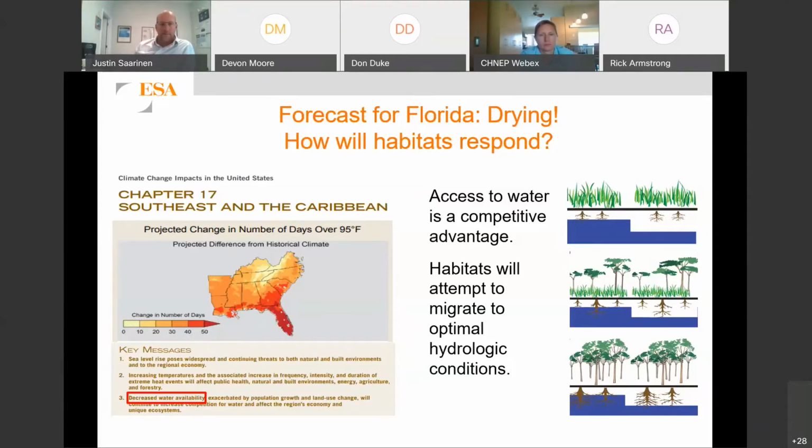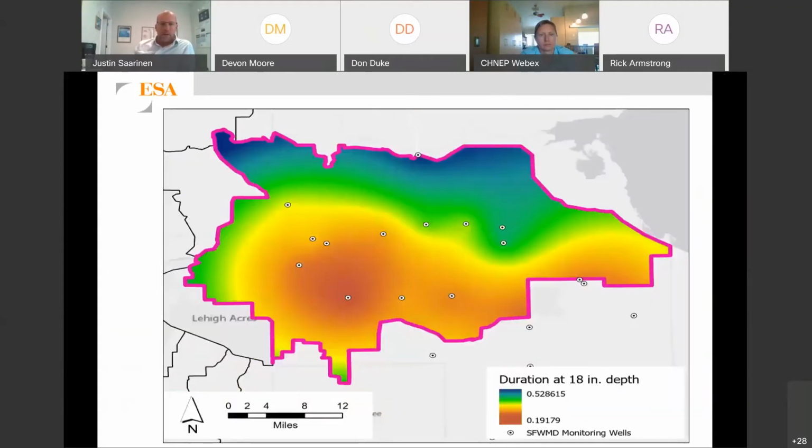Let's go to the next slide, please. One of the first things we did, fortunately, is that the South Florida Water Management District has a lot of wells. We looked at all of their wells and were able to see how the wells are distributed. Most importantly, we picked this 18 inches of depth, and we found out how long things are going to be wet at that 18 inches of depth.